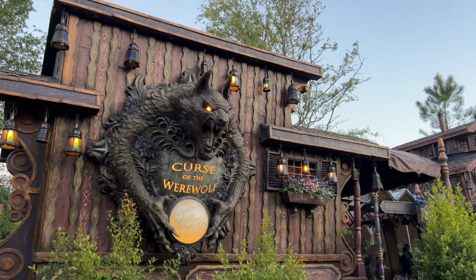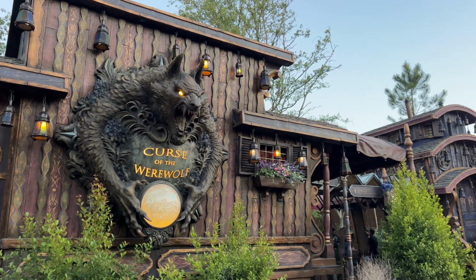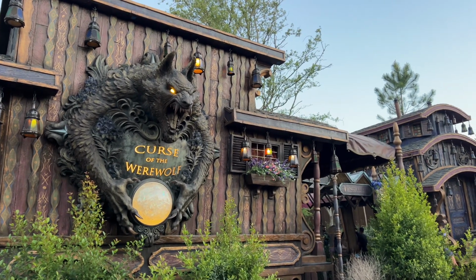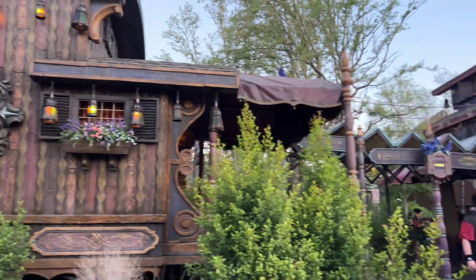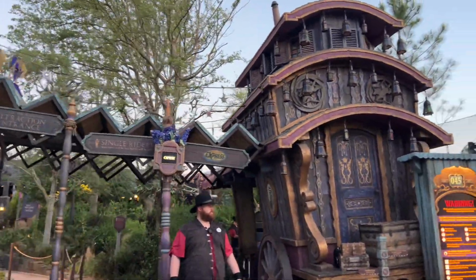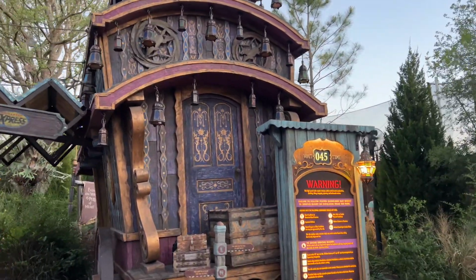And then you have Curse of the Werewolf. This is a minimum height requirement of 40 inches. This is like a little bit of a thrill roller coaster type of ride. This is where you face the Curse of the Werewolf, which sends you spinning and weaving through the woods as you attempt to escape a pack of wolves.